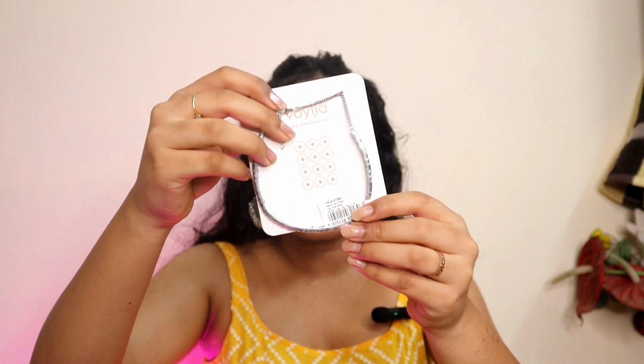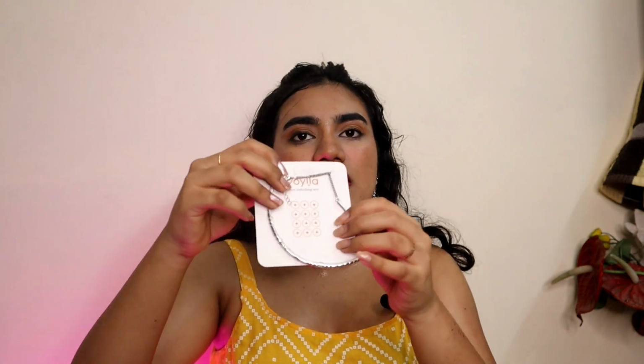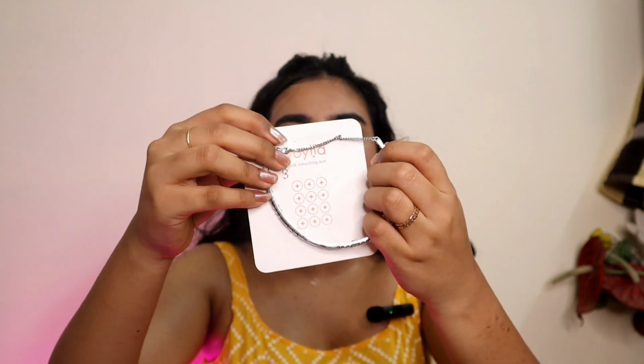So yes, this is the next one. Its MRP is around 799. Yes, this is a good quality neck piece. You can actually style it with many things, and you can go with the Indo-Western look, or even with a Western outfit, you can easily pair this up. So yes, this is the next one.